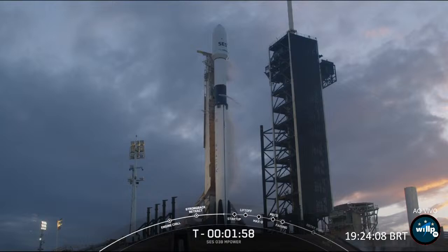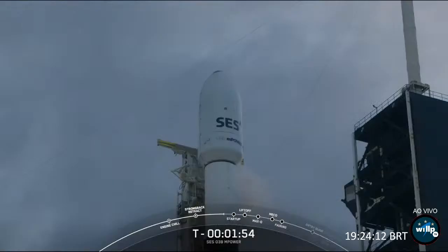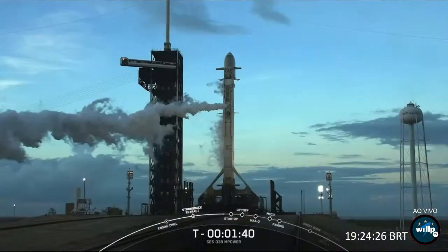As I mentioned, the clouds that you can see around the vehicle, that's the gas above the liquid surface in the tanks that gets chilled down, and when it's vented overboard to maintain pressure in the tank, that chilled gas comes into contact with the warm, moist Florida air, and it condenses the water in the air to form the clouds that you see on your screen.